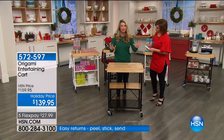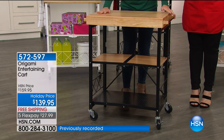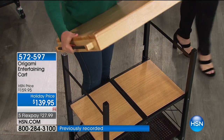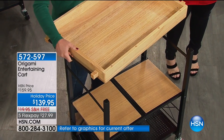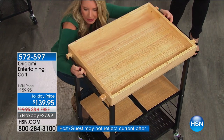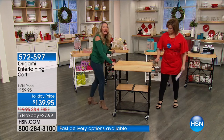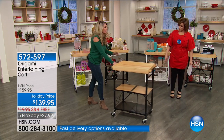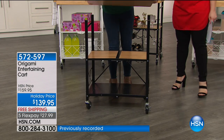Okay, so let's go through this right now. You can see that we have that nice flat top right here. It comes off, so now I have a tray. If I just want to use this as a tray, I absolutely can. If I want to put this on the top here, look at how nicely it fits in there. So now it can become a serving station, and again, with that nice lip that keeps everything on top.